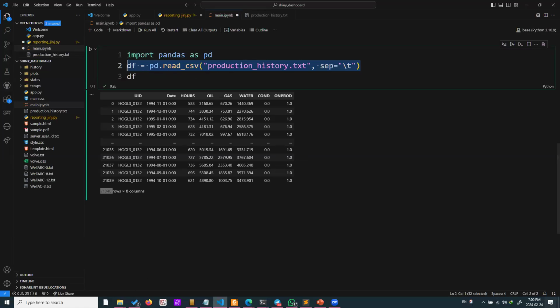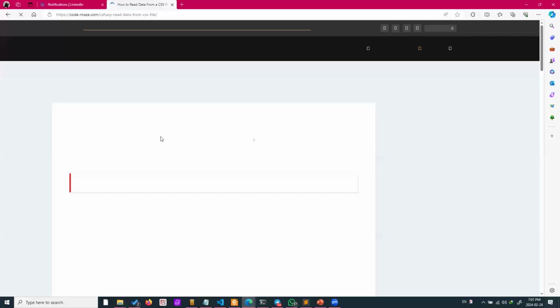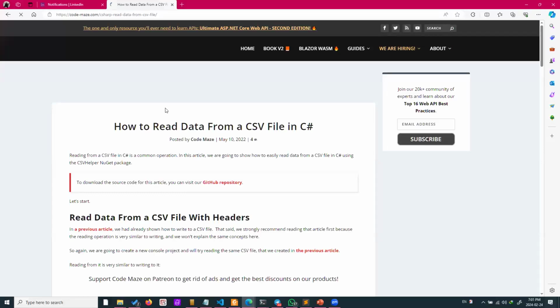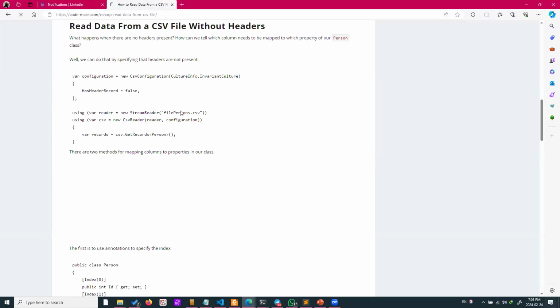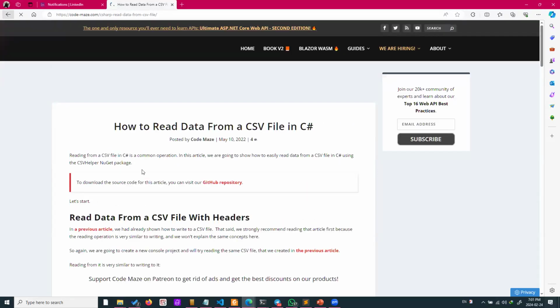Let me show you how other languages treat this. Let me show you an example of how C# implements reading a file. Now, let me pull up a result.